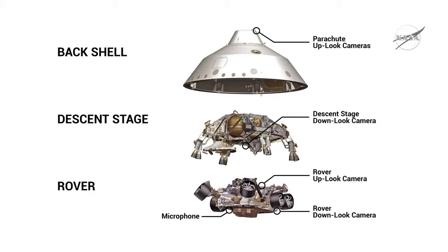There are 3 cameras located on the top of the vehicle on the back shell. Those cameras capture high-rate, 75 frames a second imagery of the parachute inflating in the Martian atmosphere. Now, one of the cameras stopped operating coincident with the mortar fire when the parachute was deployed, and that's to be expected. It is a very high dynamic environment, but luckily the other 2 cameras continued to operate as expected and captured some amazing footage of the parachutes inflating in that Martian atmosphere.